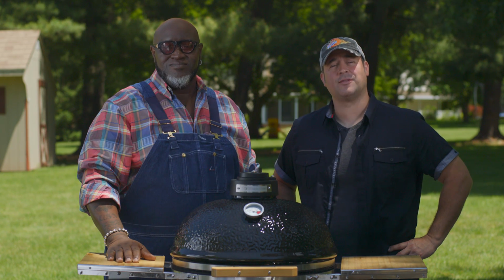You need to get your hands on this. It's the outdoor kitchen of the future and a complete game changer. Are you ready to experience the future of outdoor cooking?